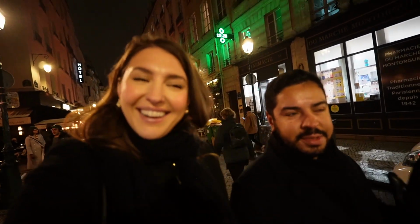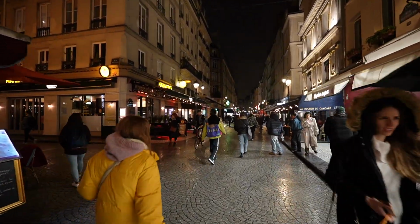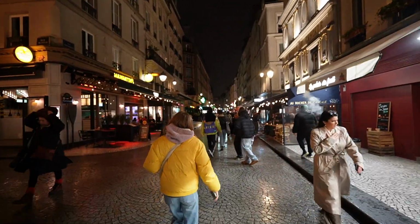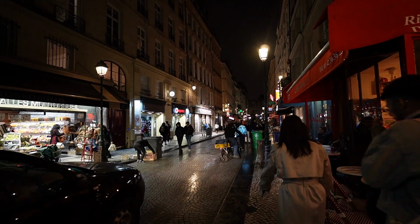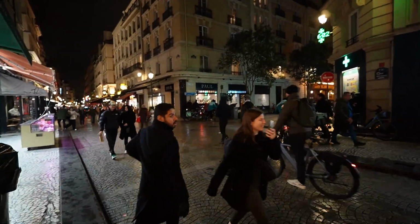It reminds me sort of Rue Claire. And there's just a bunch of restaurants, bars. Definitely check it out if you're over here in this neighborhood. But it's starting to rain. We're gonna head to the restaurant. Oh, I see it.